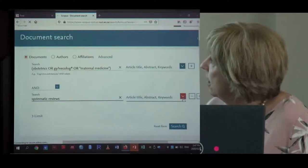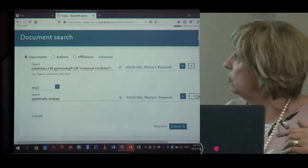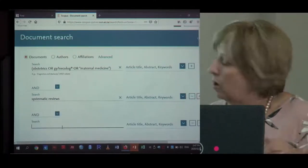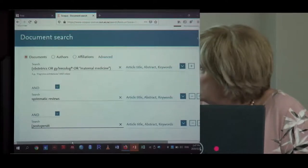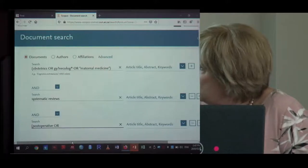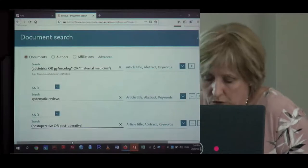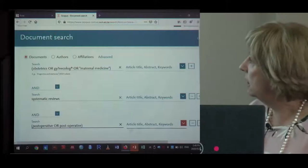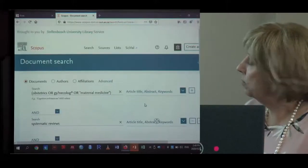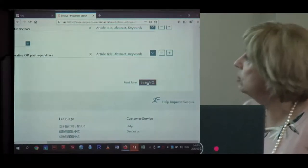And when you want to add another concept, you can just click on the plus sign and you get another option where you can add something. So let's say post-operative or postoperative, maybe you're not so sure what spelling, you can just include that like that. And then when you're happy, you can just click on search. There we go, the search query.